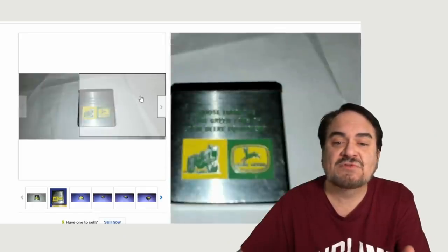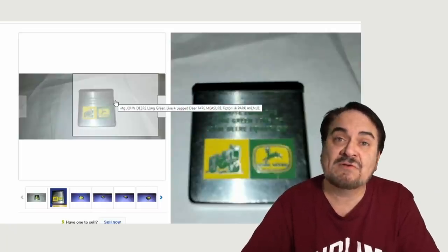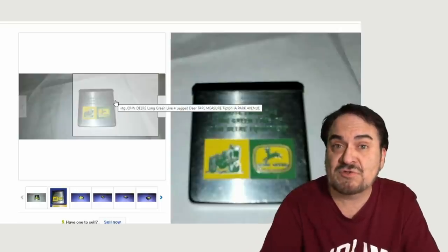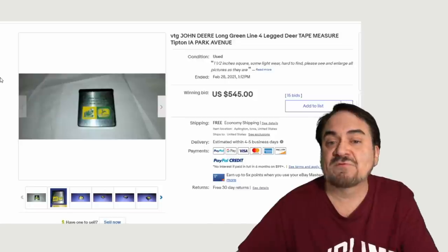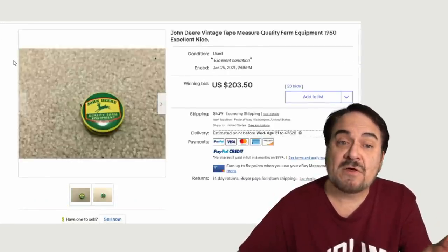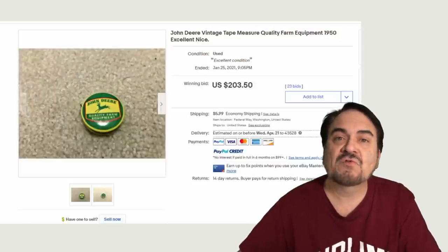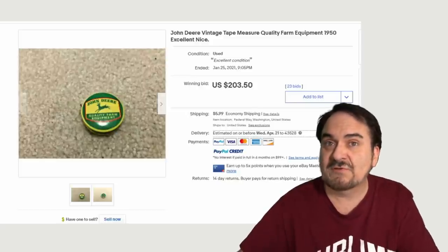Now, there's many types of John Deere as well. Here's another one. Some of these look like lighters. Sometimes I find tape measures mixed in with lighters as well. There are Zippo tape measures that look very similar to an actual Zippo. This one went for $545 with 15 bids. And still yet another John Deere from the 1950s. This was probably meant for a lady's purse or something like that. It's smooth, it's rounded off, and the whole works. 23 bids on this one.